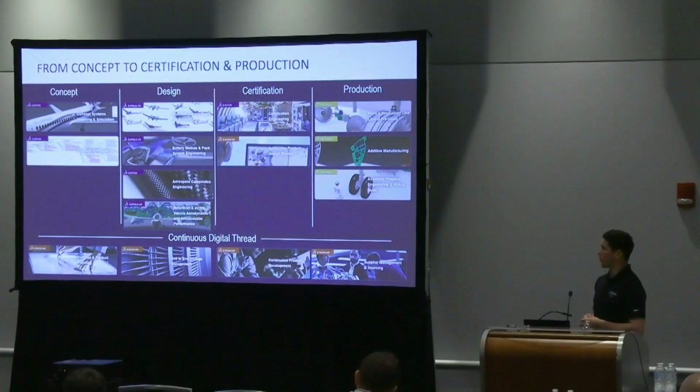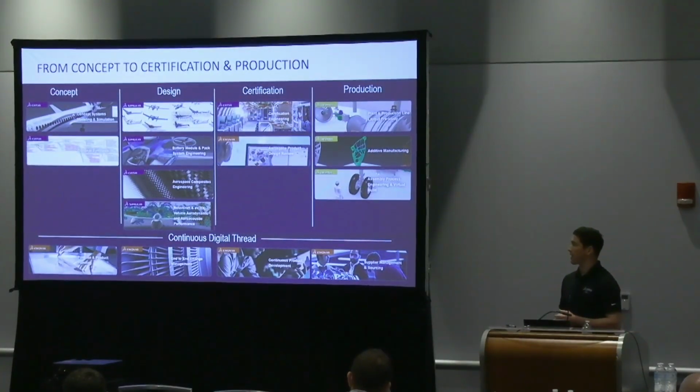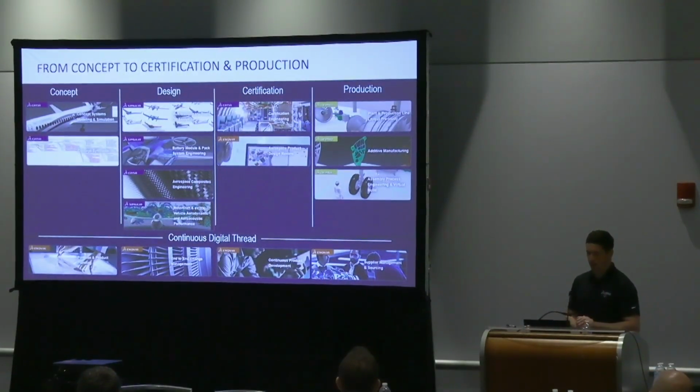And then you can get into some more advanced design like battery pack simulation, composites design, and even computational fluid dynamics to see how the airflow interacts with your aircraft and overall performance. And then later on, into certification, which is important prior to commercialization, and ultimately getting into production with our Delmia line of products. All of that's tied together at the bottom here. You can see the continuous digital thread, which is very important for FAA certification.